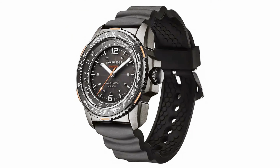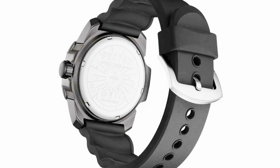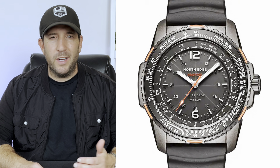The first watch we'll take a look at is the North Edge Photon. A really cool and functional military-style watch that is powered by solar drive. A solid and robust case that's 44 by 14 and features a rotating timing bezel. It has a super stealthy look thanks to its mostly black construction, and the orange accents give it a nice touch of style. The price is $39.